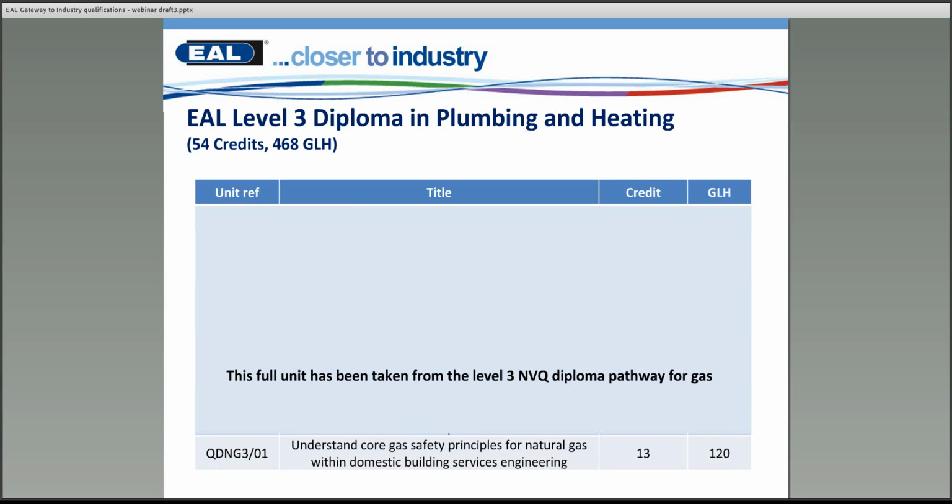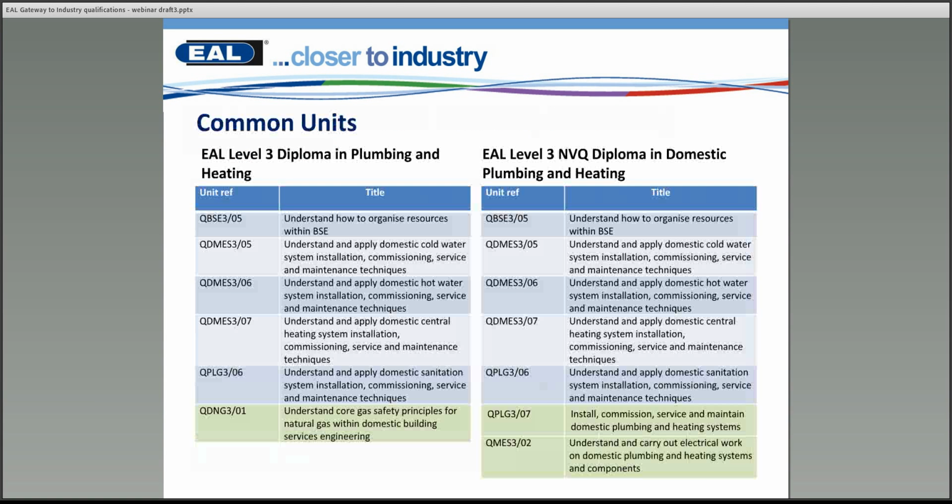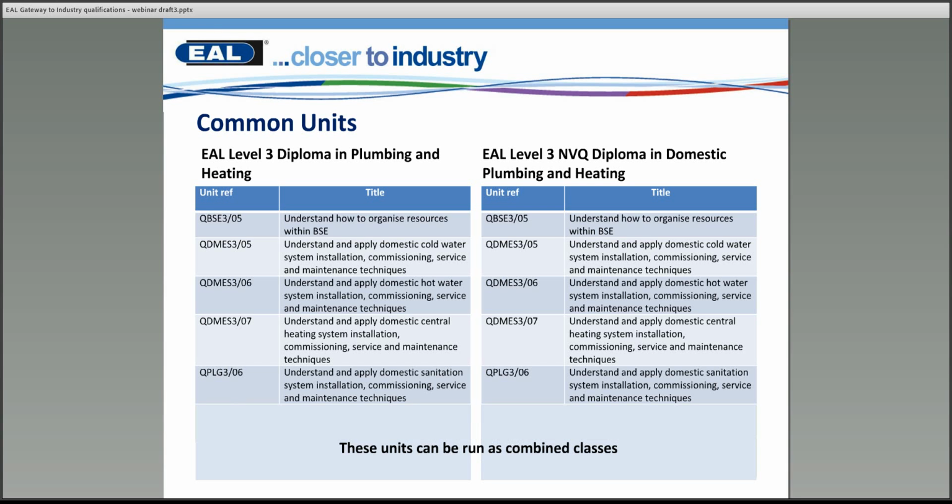The core gas safety principles is a new unit that's been taken from the level 3 MVQ diploma pathway for gas options. So this again is a direct lift from the pathway for the gas options. So if we look at these and see how the units run together, on the left hand side we've got the diploma, and on the right we've got the MVQ diploma. If you see this, these units are identical and can be run as combined classes. So organising resources, cold water, hot water, central heating and sanitation, they can be run as combined classes because they are identical units.